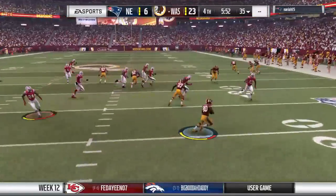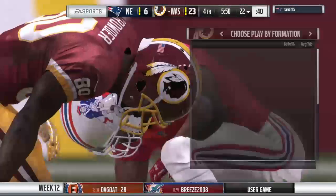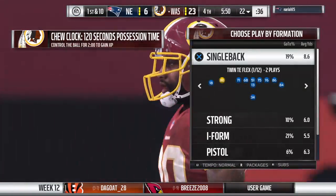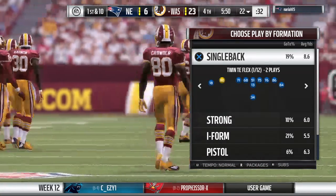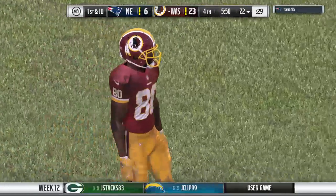On the return, here's a speedy Jamison Crowder. And he'll get it up past the 20 to the 22-yard line. A look at Washington as they come onto the field. And they split the uprights last time for 3. They've got the lead. They're not going to play this conservative. They're not hoping for another field goal. They're hoping for a touchdown.